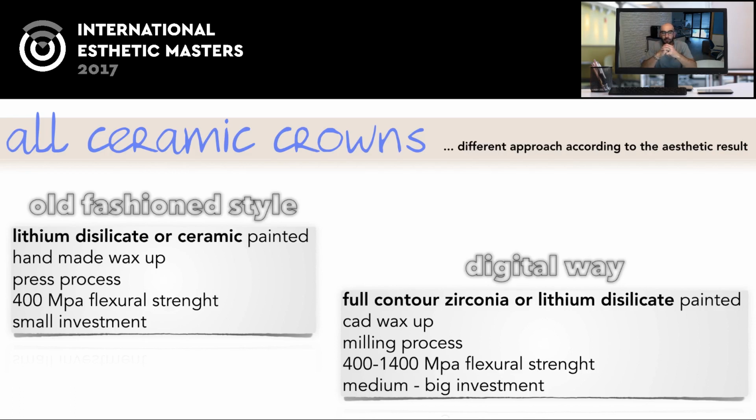And I need also very small investment because I don't need many things to do that. The other way is the digital way. I can do full contour lithium disilicate restoration, full contour zirconia, also painted. I work only in a digital way, so the CAD wax-up, not the handmade wax-up. Then I go to the milling process.